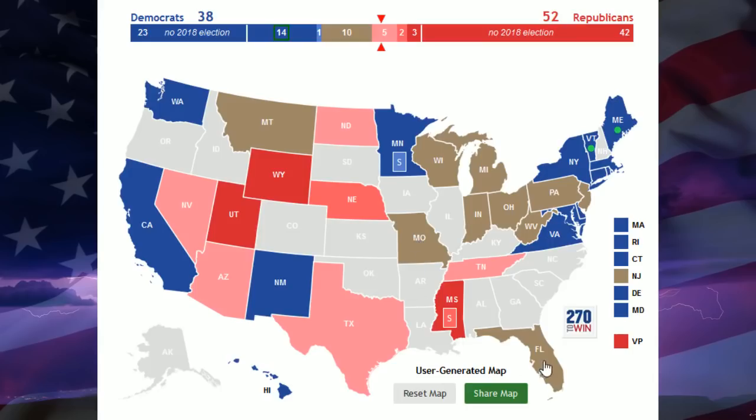The polling in these two races has been extremely close. It's been going both ways in very tight results. But obviously, for those Republicans to get up to that 60-seat margin, they would have to win these toss-up seats.